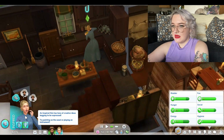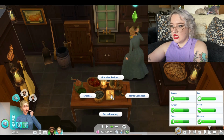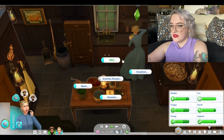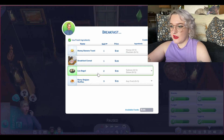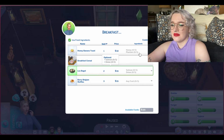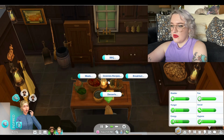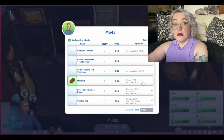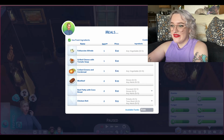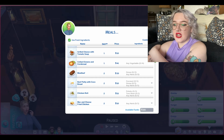This lady is making some food. Oh, I forgot about this. Duh. Granny recipes, breakfast. So let's see. We have honey banana toast, breakfast cereal, lox bagels, berry Belgian waffles. Awesome. What do we have for meals? Meals? Fettuccine Alfredo, grilled cheese with tomato soup. Yum! I should have some of that later.